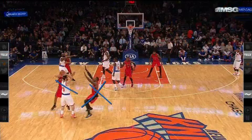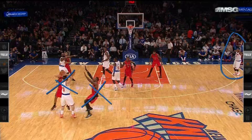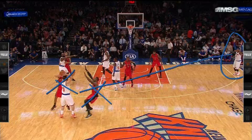Carmelo Anthony inbounds the ball to Hardaway Jr. Gets it to Calderon. Freeze it right there. Right here is a run and jump double team by the Raptors. They send two guys at Jose Calderon. Carmelo wants the ball, but this is a long pass for Calderon to make.